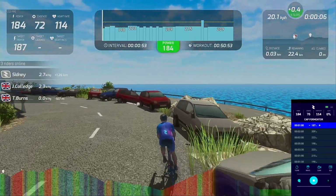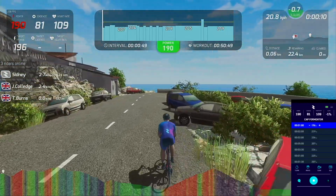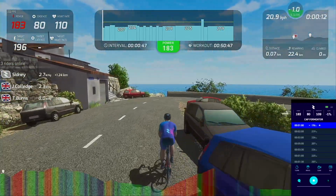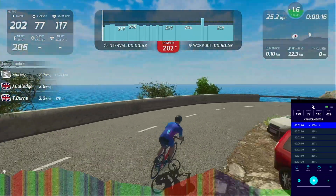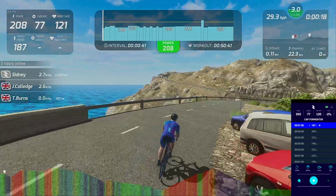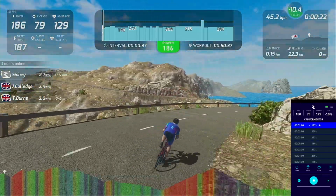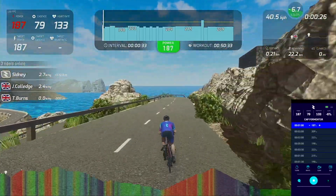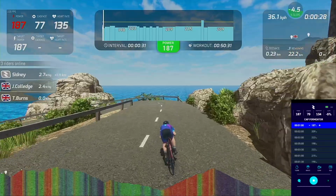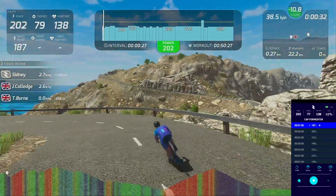So I can increase or decrease the power on each segment using the buttons on my phone. Again, just give a squint to the bottom right corner of the screen, and I'm just increasing those up and then decreasing it down again. You've got your course profile on the bottom of the screen. You can switch that off in the GUI section of the app because that's not relevant for the workout.